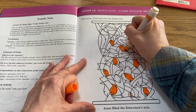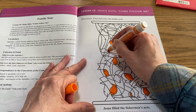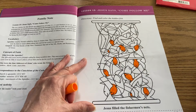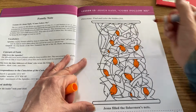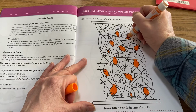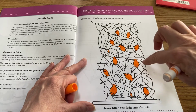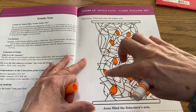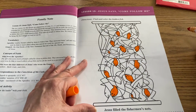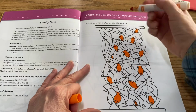How are you guys doing? Are you finding them okay? You know what? Here's a little teeny one right there. You can't see its mouth and eye, but there's definitely a little fish shape right there. Here's one right here. Here's one right here. It's a little bit tricky because there's all these little dots floating around, and the dots don't even belong to a fish. Oh, I found one right here. Maybe you're finding more than me. I don't know. Here's one right here.